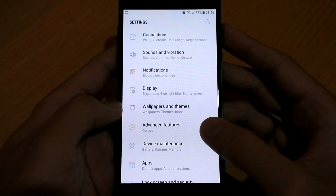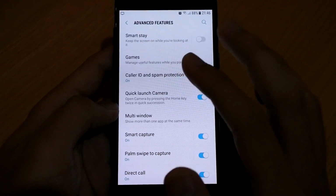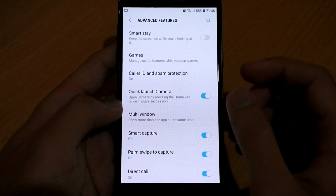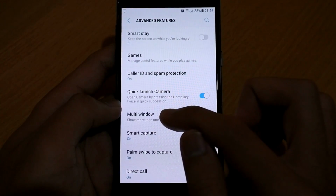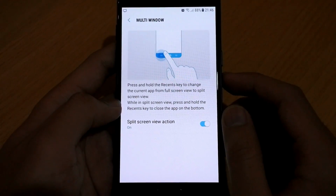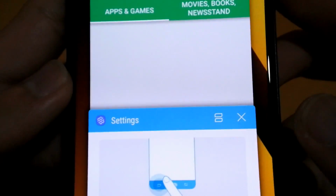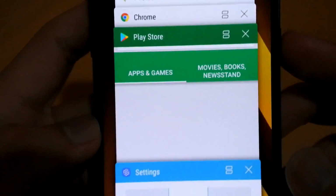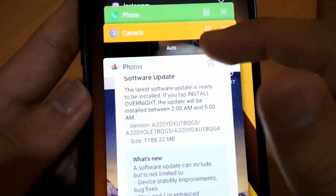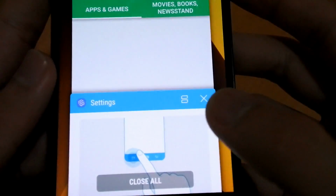Okay, now we are going to look at the advanced features right here. You get to see Smart State, games, quick launch camera, and smart capture. It's the same as the old Marshmallow, but what is new is the multi-window, as with all of the Android Nougat, where you can have 2 apps at the same time, which is a really awesome addition by Google. And as you can see right here, Samsung also adds this dual app button.